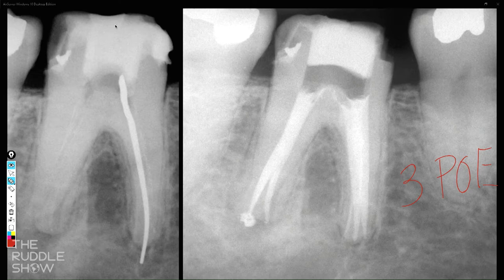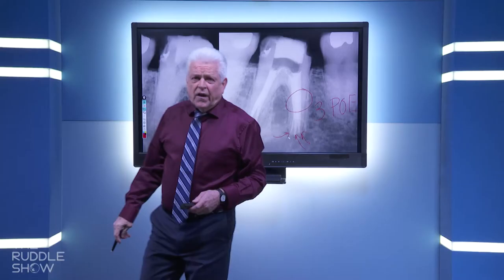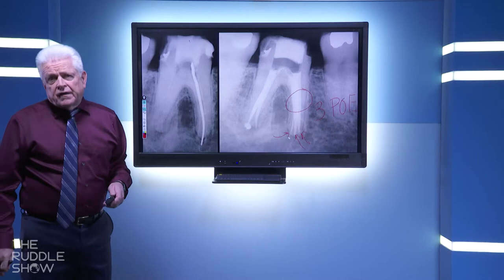And somewhere in the body, there's another whole branch that Ruddle didn't know. I was putting my files here. I was putting my files there. I wasn't aware of this one whatsoever. Of course, we had two in this distal, so we got 5 portals of exit on that molar. And we still have good tooth structure, and we can go ahead and get the ferrule effect, and we can restore the tooth and have predictably successful results.